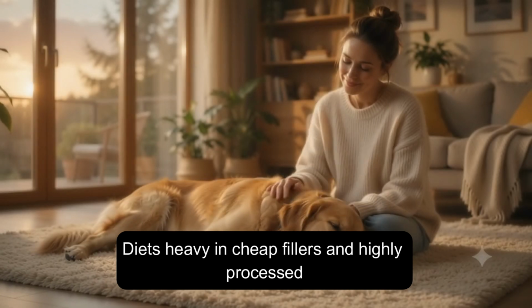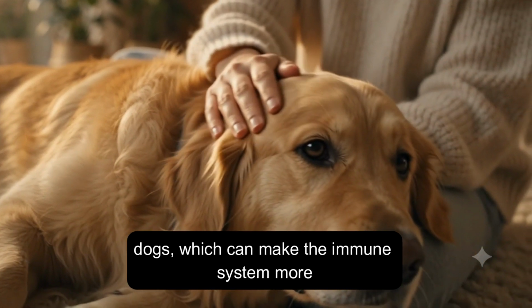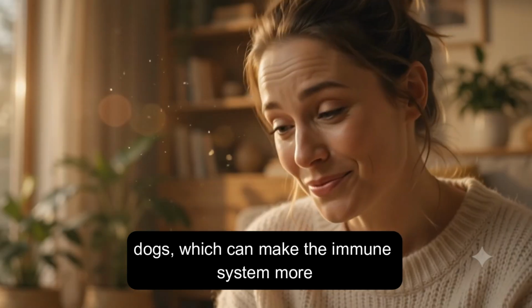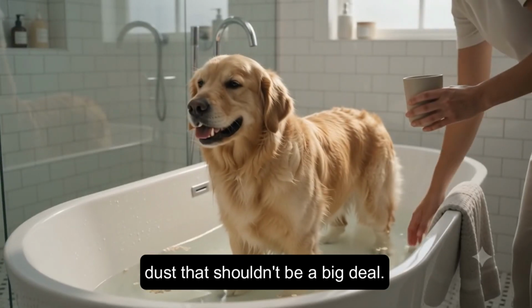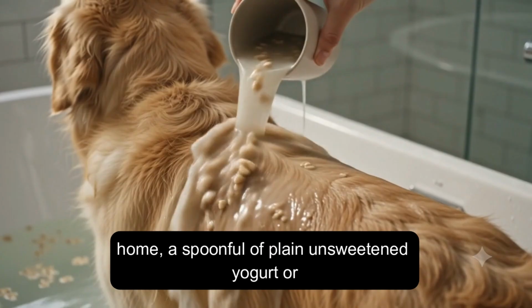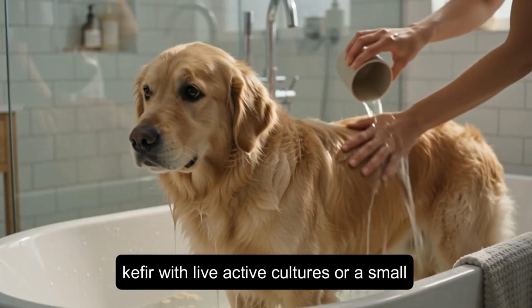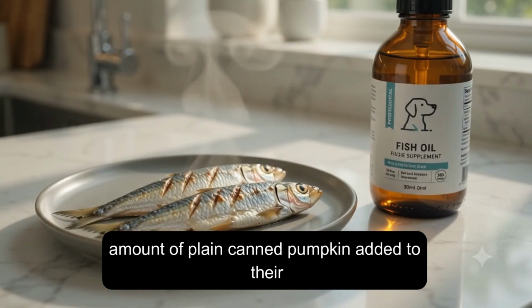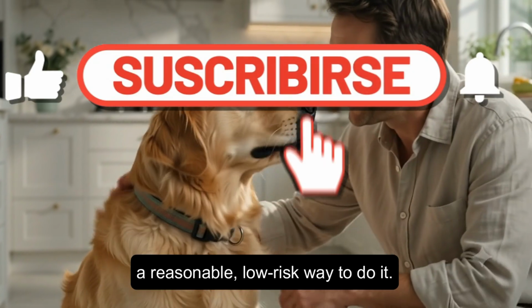Diets heavy in cheap fillers and highly processed carbohydrates can disrupt that gut balance in some dogs, which can make the immune system more prone to overreacting to things like pollen or dust that shouldn't be a big deal. If you want to support gut health at home, a spoonful of plain, unsweetened yogurt or kefir with live active cultures, or a small amount of plain canned pumpkin added to their regular food a few times a week is a reasonable, low-risk way to do it.